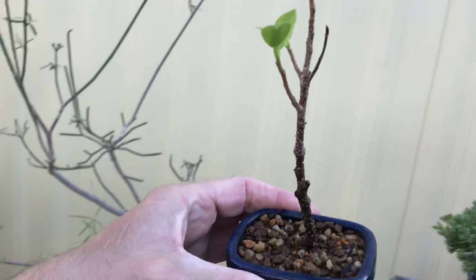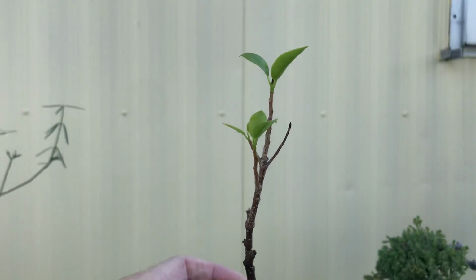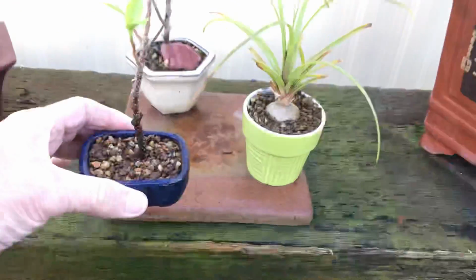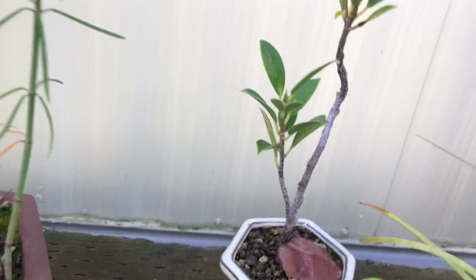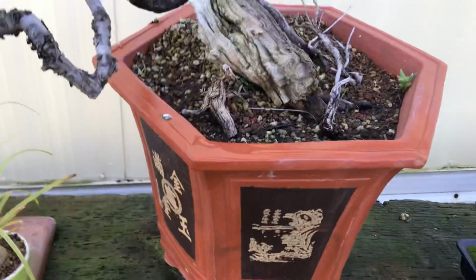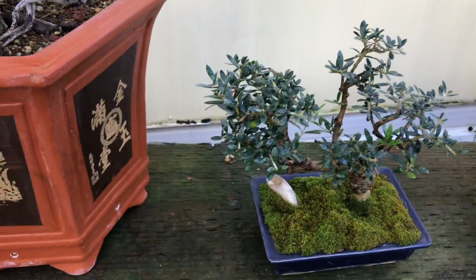I don't know if you can see that. Yeah, I gotta put it up there. Another cutting. And this is a cutting as well in the back. Another cutting. So it's fun when the cuttings take, you know.